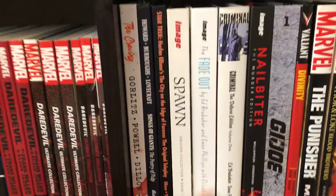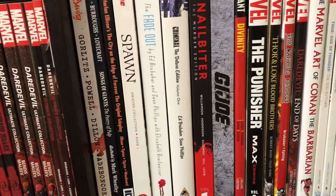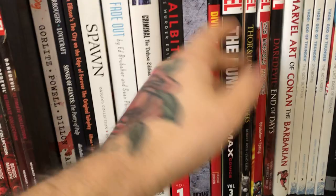Criminal Volume 1, Nailbiter Volume 1. G.I. Joe, the IDW Collection, Volume 1, The Valiant. Then we got The Punisher Max. I have the entire run in trade, but these two volumes that are in this hardcover, I couldn't get in trade, so I got this. But I have the entire run. You're going to see that on the next shelf.